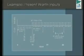Another way to analyze costs is to evaluate the present worth of a roadway for different surface and maintenance approaches. With net present value, the reviewer calculates how much money is needed in today's dollars to fund the roadway construction and maintenance. This slide shows an example present worth analysis for one gravel roadway with present worth inputs.